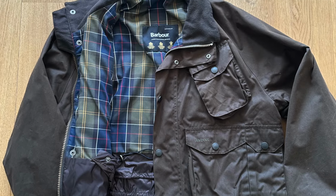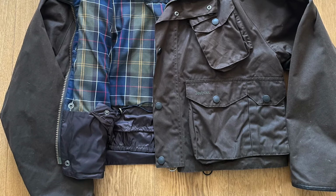I found this beautiful version, which is a bit more modern. It's made of Dura Wax, which is a proprietary waxed cotton, in brown. I ordered it, I waited a little bit, but unfortunately when it came to my house, it was too cropped for me.